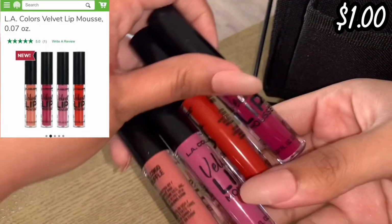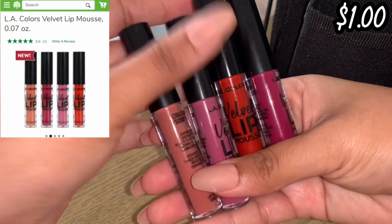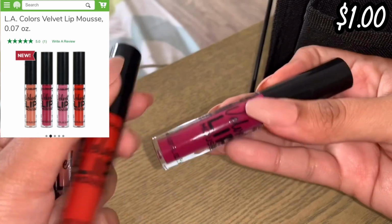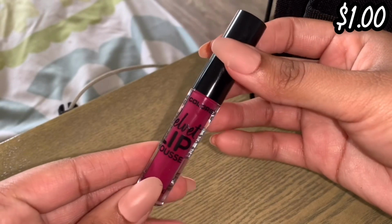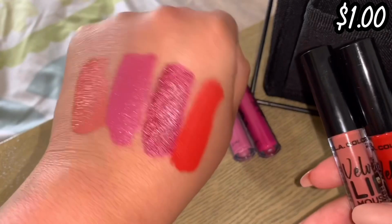Okay, moving on to LA Colors. We have a few of their velvet lip mousses that I mentioned in my Dollar Tree video. This one here is in Soulful, Silky, Whipped, and Rhapsody. So Rhapsody is a gorgeous pinky kind of shade. This is definitely my favorite one out of all of them. Let me give them a swatch so you guys can see. Yeah, so these are the shades there.